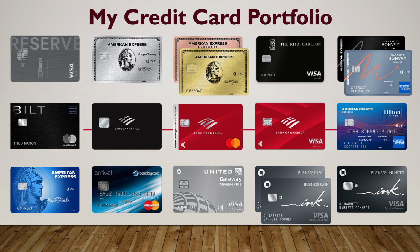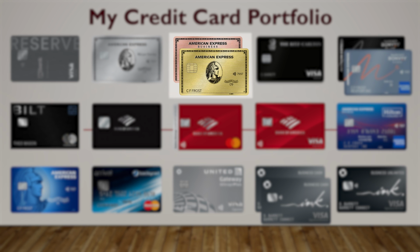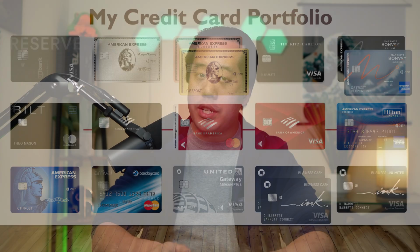You can see that I have 18 total credit cards, and there's a mix of cashback cards as well as point earning cards, both with and without annual fees. Now, my American Express Gold Card and Business Rose Gold cards both earn Membership Rewards points and could be considered travel credit cards for this reason. But I don't really consider them as travel credit cards since I don't use them for travel, even though they earn points that could be used for travel.